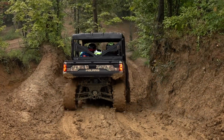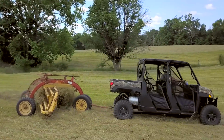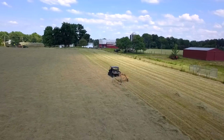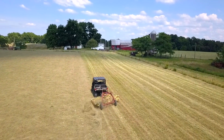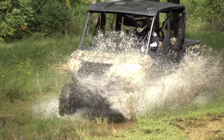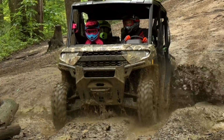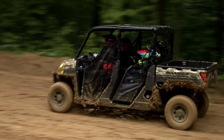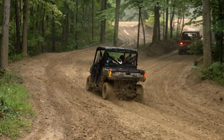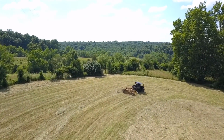On the farm, the Ranger's comfortable seating, plush suspension, and roof, which help keep you out of the sun, made it the vehicle of choice for raking hay over the tractor. The Ranger proved to offer pretty good splash protection against water and flying mud. The roof was keeping everyone inside a little drier during downpours. For a machine designed to work hard in all conditions, the roof on an ARM machine should be standard equipment, not a Polaris accessory.